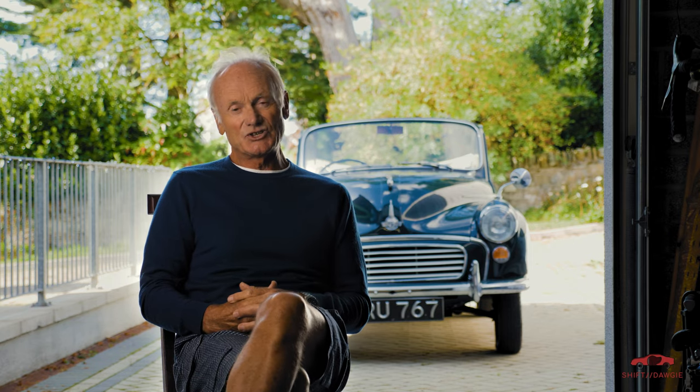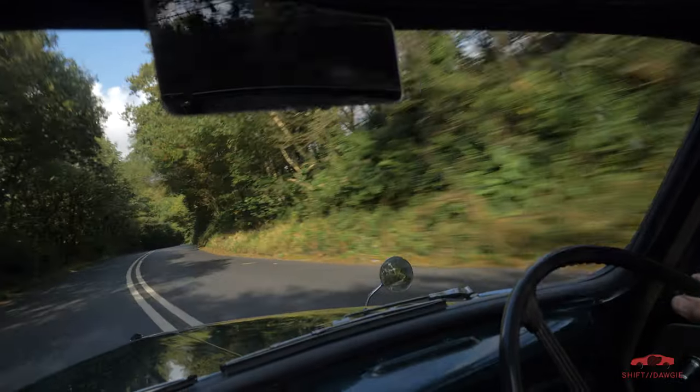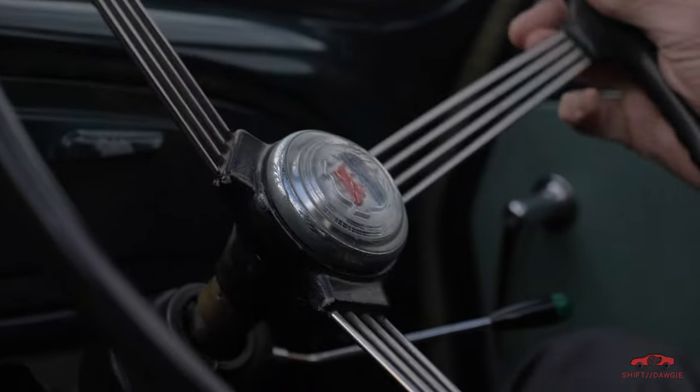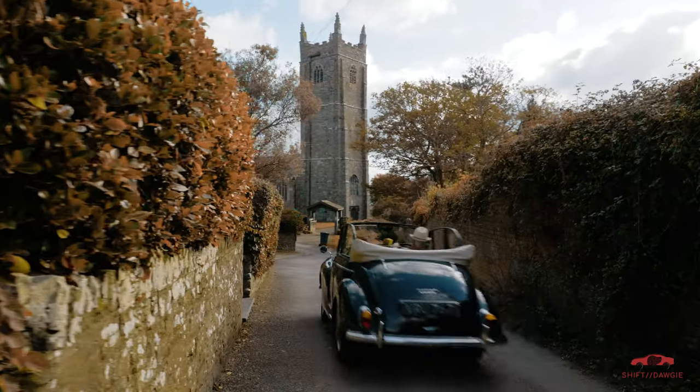I did all the servicing, changed the oil. You had to grease the front trunnions every 1,000 miles, which wouldn't be a great thing to be doing these days, but you had to get the grease gun out and grease it in three places. Otherwise, the front wheels would collapse.